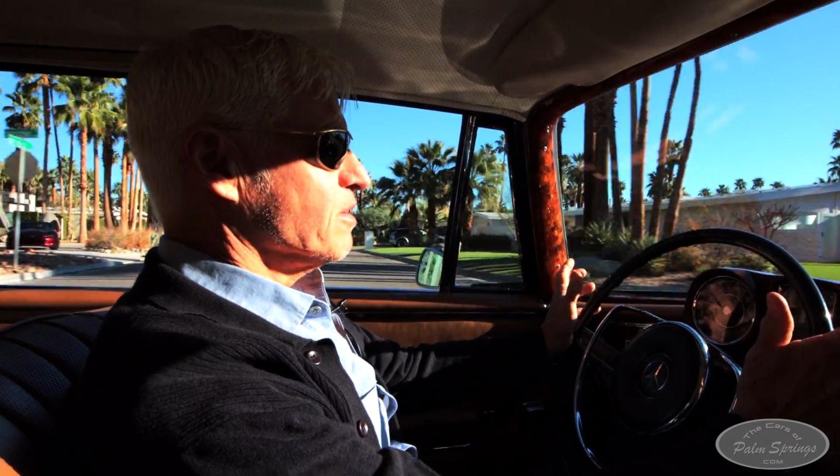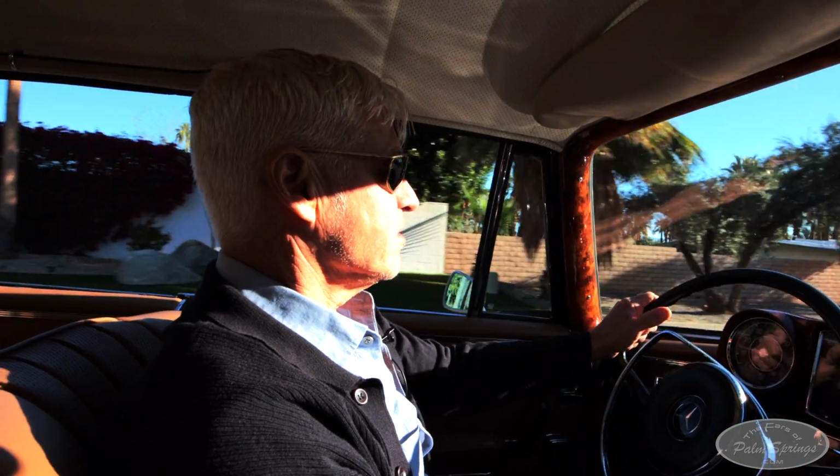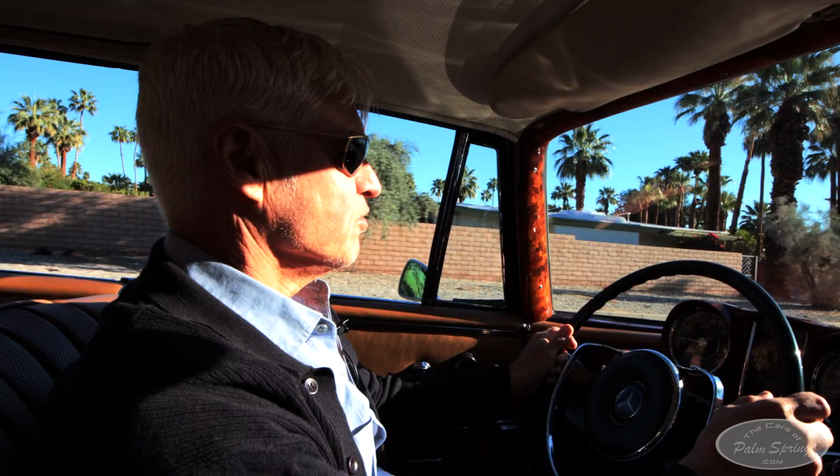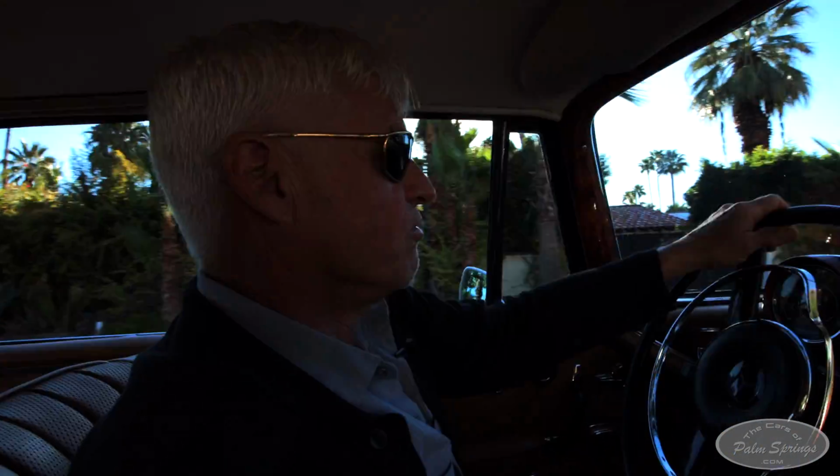Driving this compared to an American car of the same time period, it's much more connected. The American cars tended to isolate you with the power steering, the power brakes, the road feel. The Mercedes, they drove at high speeds on the Autobahn, so they wanted you to be connected to the road and feel everything.